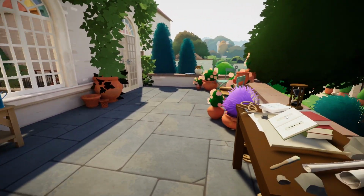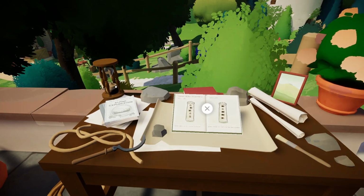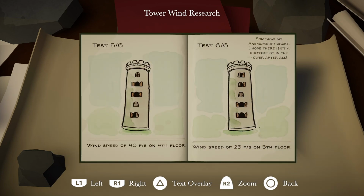At the top of the path we will find another workstation and a collection of clues. The first clue on the table is a book showing tower wind research. This shows different combinations of open or closed windows on each of the tower floors and the strength or speed of the wind with each combination.